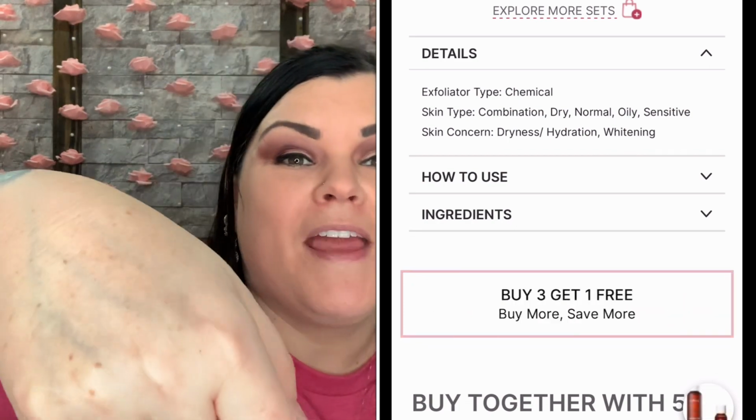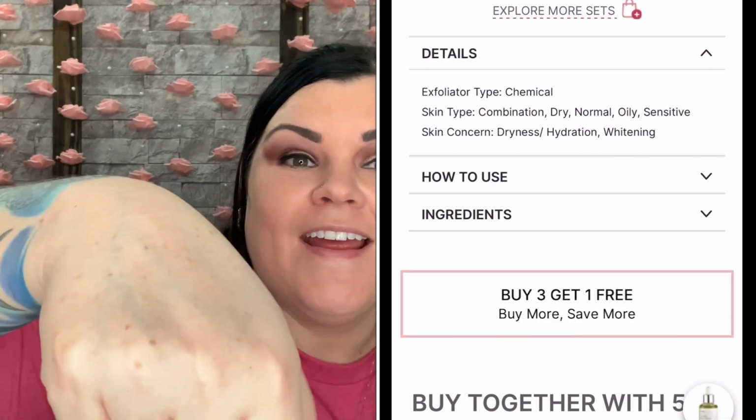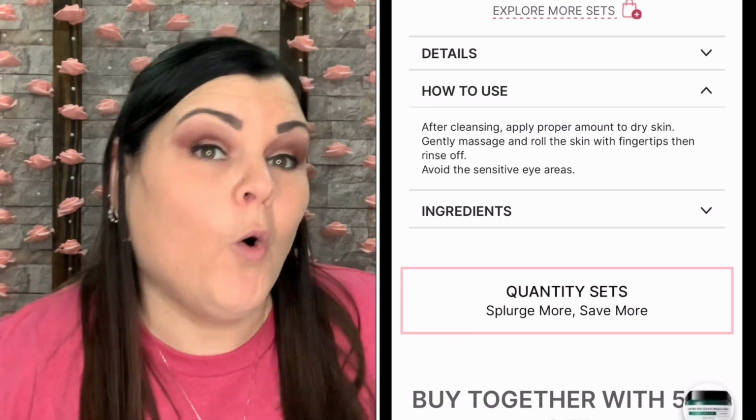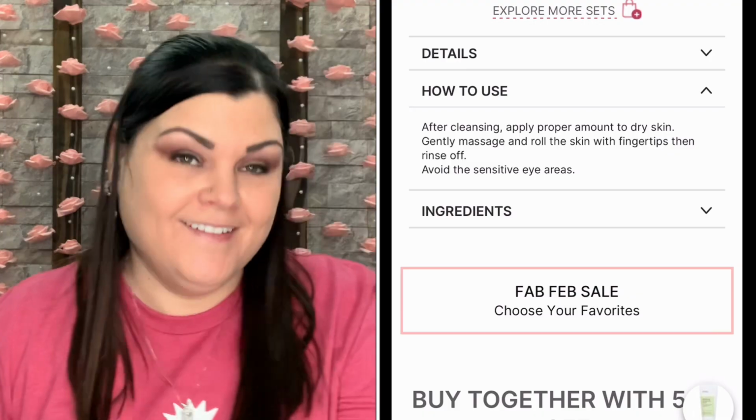My hand is like baby soft and shiny, and woo! I think I'm gonna do my whole hands and my face. I'm just gonna start peeling. Where all can I use this? I'm gonna find out. Half of my hand over here is all nice and shiny. Oh my gosh, it feels amazing now. I got my layer off.